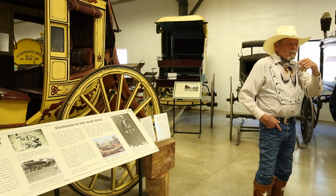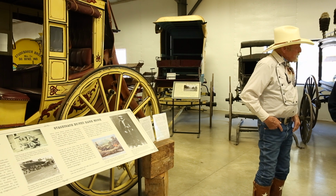I've been here a long time. This coach originally was in Placerville, and I redid it for the Native Sons. They still have it. It's theirs, it's just on loan. The museum up there didn't need it anymore, or something.